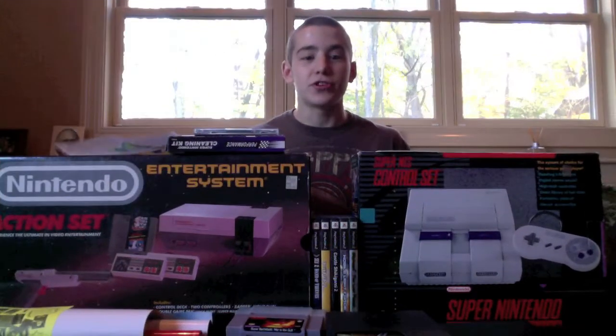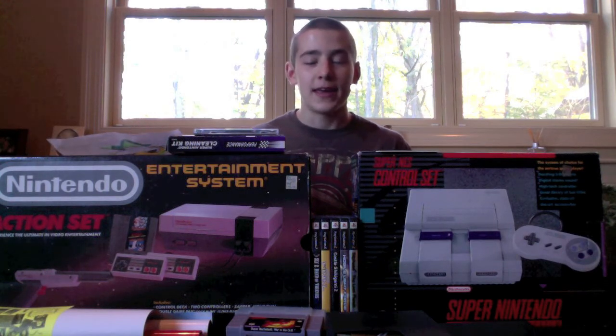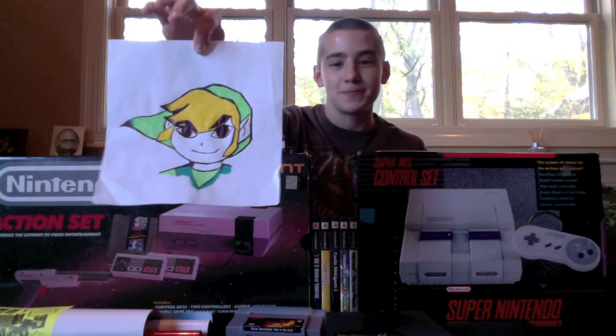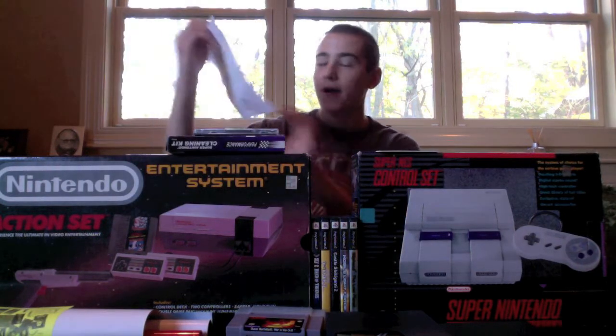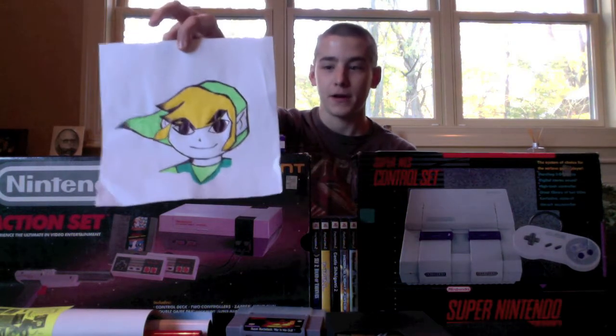Alright, so the first thing I want to show you is actually a drawing that my friend in college that I've met drew for me, and that is Toon Link. Very, very awesome. He actually surprised me with this. I had no idea he was going to do this for me, and he gave this to me a few weeks ago, and I was very, very thankful that he drew this for me. So I'm going to try and get a frame for this and hang this in my room, but that is very, very awesome and well done.